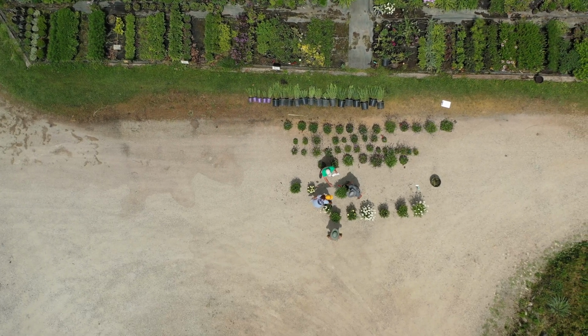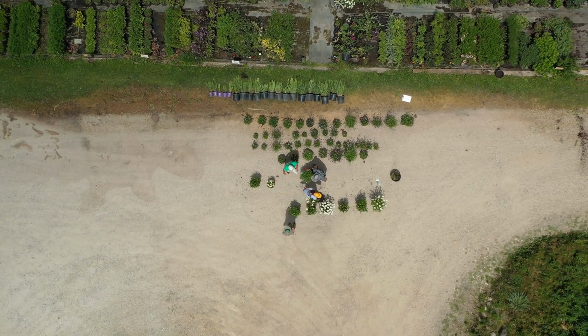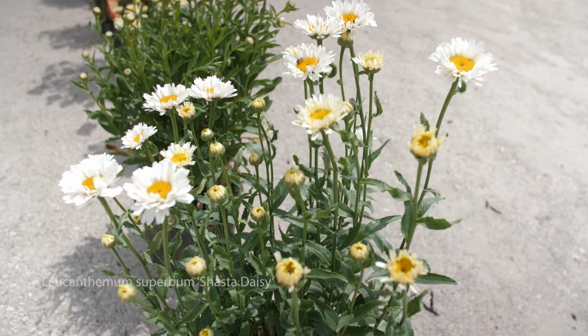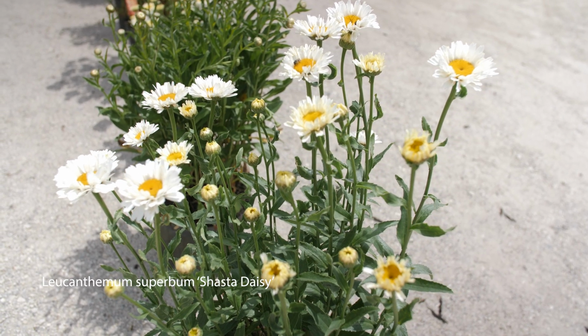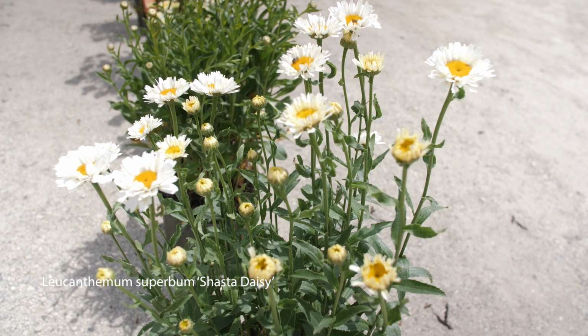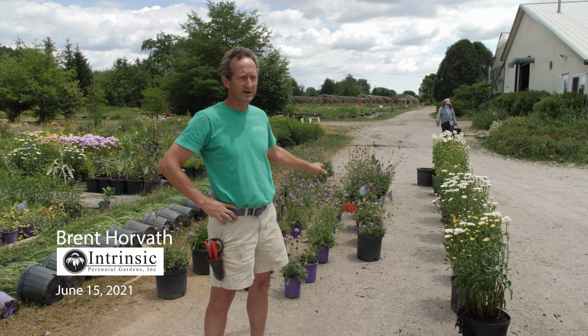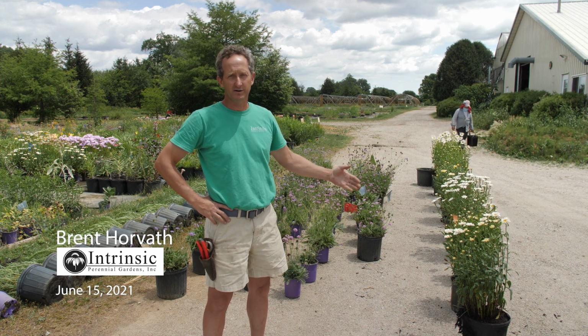Today we are looking at our breeding and selecting process here at Intrinsic Perennial Gardens. So we're looking at 3 different plants today. The first one is a Shasta daisy. So what we do is we line them up in a row. Sometimes we'll line them up by size, sometimes we'll line them up by color or type.